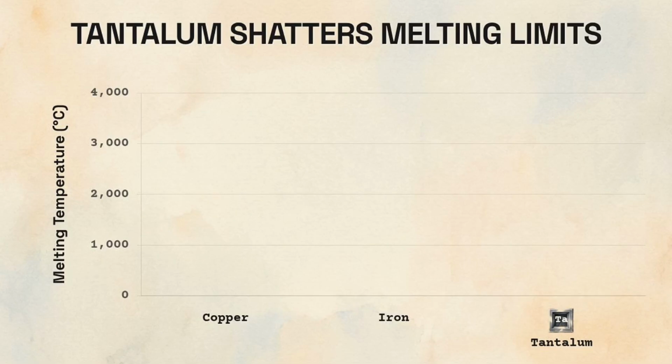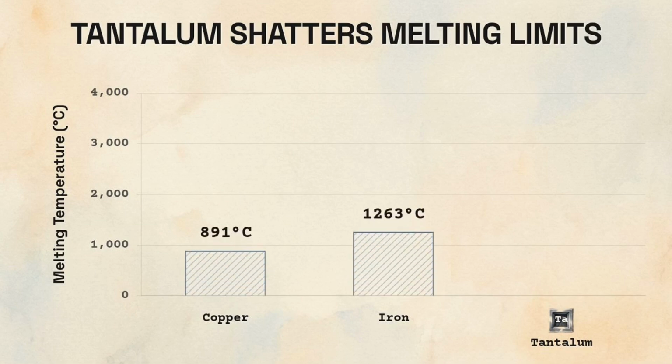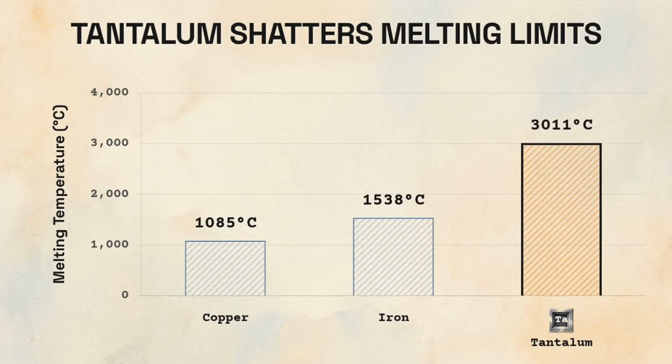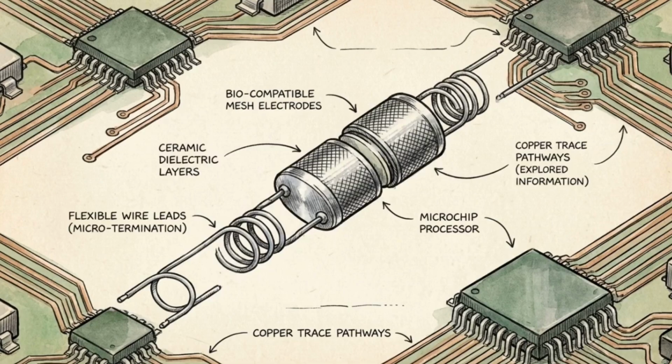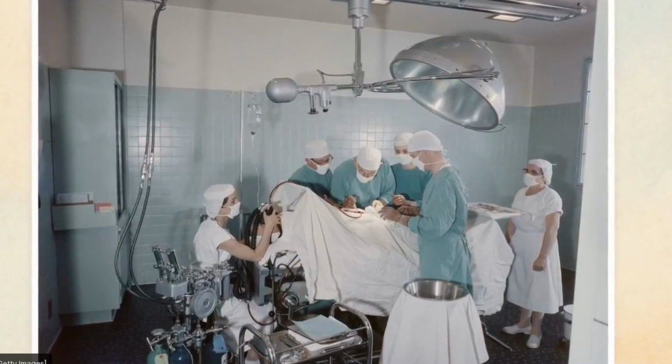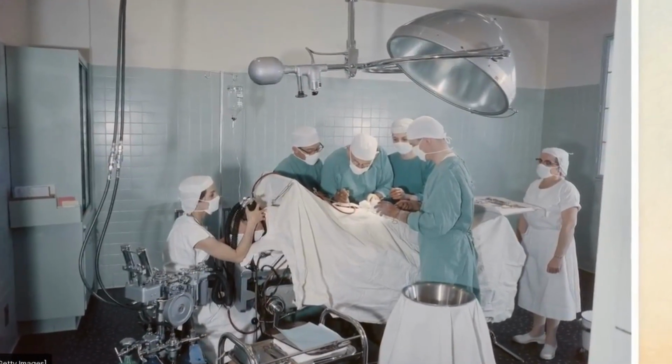This chart compares standard metals to element 73, tantalum. Iron and copper melt far lower, while tantalum requires a staggering 3,000 degrees Celsius before turning to liquid. This extreme resistance means it is completely chemically inert, simply not reacting with most other substances. Because it won't degrade, engineers rely on tantalum for zero-failure environments. It protects tiny electronic capacitors in your electronics, and it serves as the perfect material for human surgical implants, safely resisting biological corrosion inside the body.